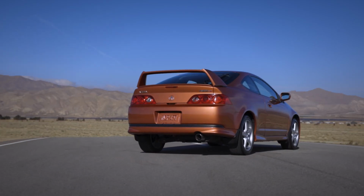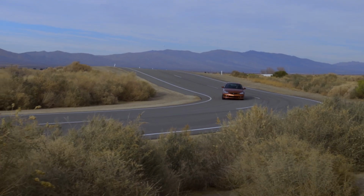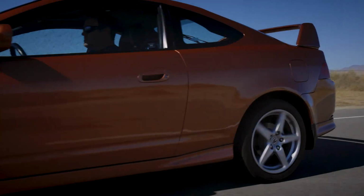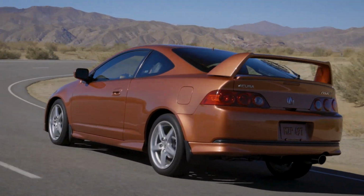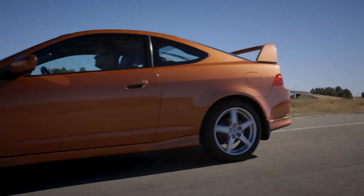That was the fun one. This is for the kids in all of us. Now, the people who actually bought it really proved us right, because there were some buyers that skewed a little bit older, but a lot of them still have them today. They bought that car to hang on to because it's just for fun. RSX was definitely the wild child of the three.